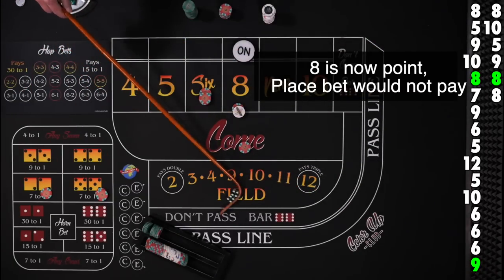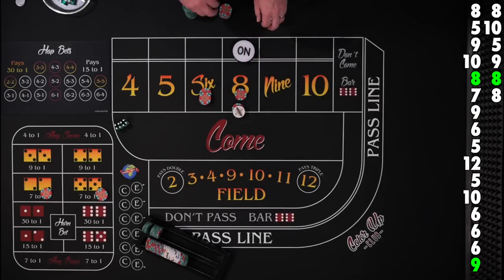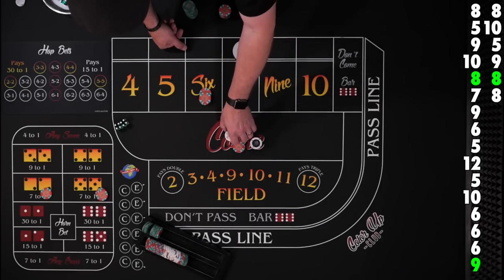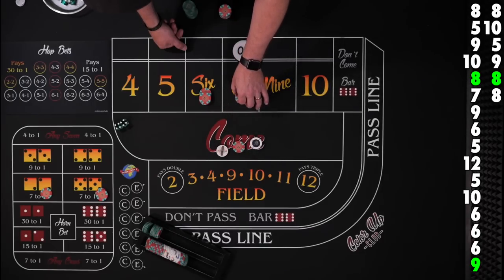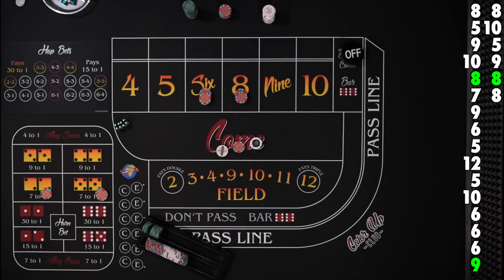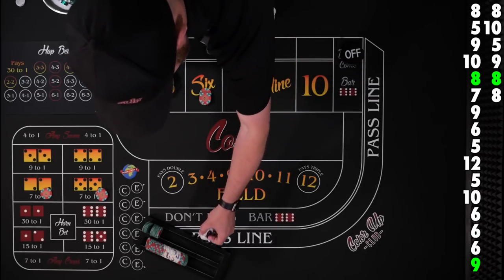Eight the hard way, eight hard. So the point hit, the come bet's gonna travel. We're gonna get paid 14. We could pull this down and ask the dealer to put $10 in odds on our eight. So we're set up for the next round. Our puck's gonna go off. So we'll just go ahead and collect all this.